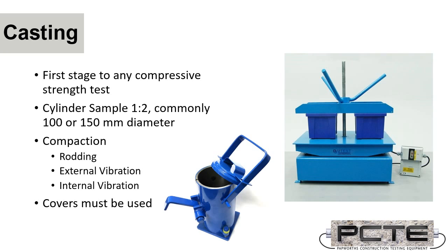The standard, AS 1012.8, also defines very specifically how that sample should be compacted, how many layers need to be placed into the mold, how many strokes of a rod, or how long an internal or external vibrator is used, and also under what conditions those specific compaction methods can be used. The molds also need to be provided with a cover to try and reduce loss of moisture from those samples.